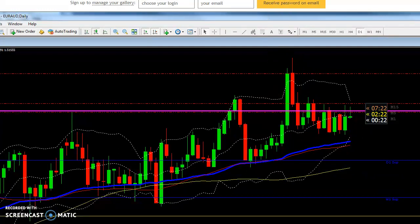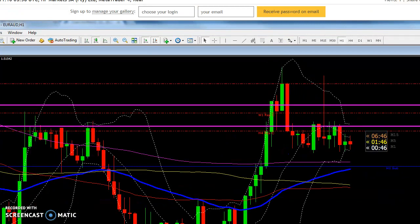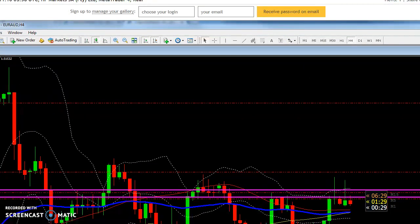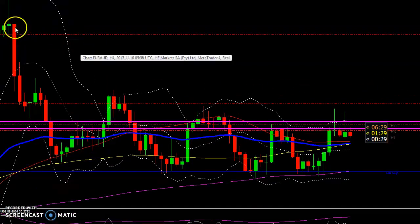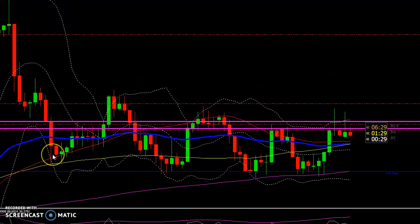Now let's go to the 4 hour. On the 4 hour, look here, we have a low, a higher low. The highs are getting lower. If you look at the lows, there's a low, lower low, lower low. We have here like a double bottom. So there's a tendency this thing might turn.